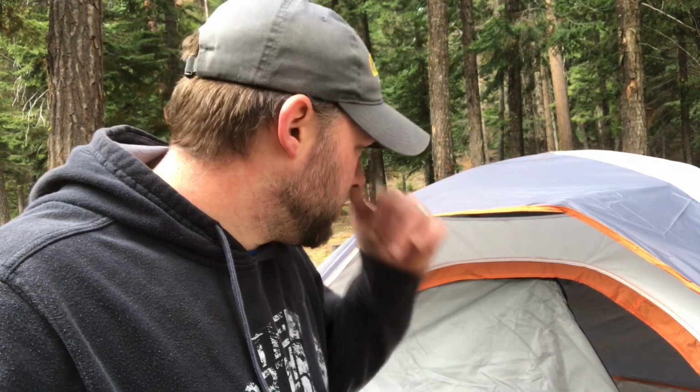Definitely just a three seasons. It's not a winter camping type of tent, but this will work. I'm a three season camper anyway, so I don't really like camping in the snow too much, but anyway.